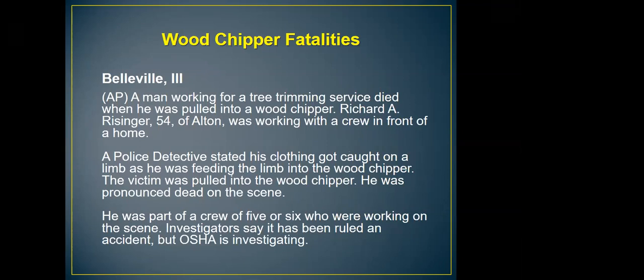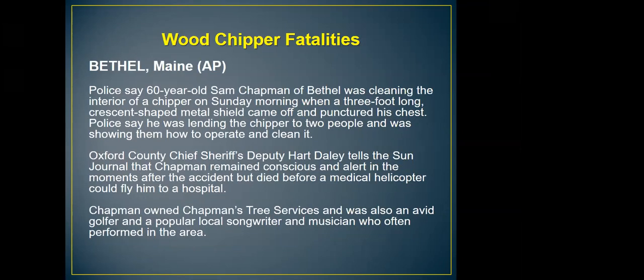When I read into this a little bit more, they said that he was wearing very loose fitting clothing and he got hung up on it. So wear tight fitting clothing, wear the right things when you're doing the job, things that are going to protect you and not put you in danger.